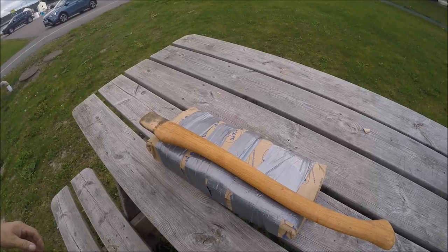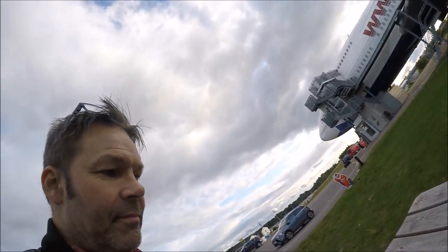I want to keep my packages small. I'm traveling. Mort, thank you very much for the axes. Frederick, thank you for that special axe from you, from the course. Over and out, friends. We're getting ready to roll.